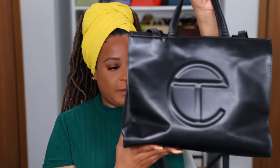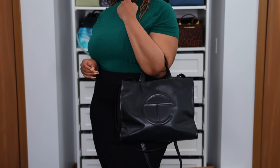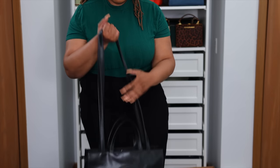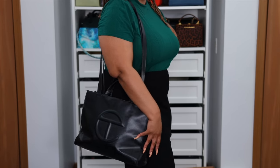So to do a what fits in my bag, it's a tote. So you already know a ton of things are gonna fit in this bag. And honestly, my bag is very misshapen because technically this is a shopping bag. So you're supposed to go to your bodega. You're supposed to go to ShopRite and use the bag. That is how this bag was meant to be used. So, you know, mine isn't as flush as most bags are, and that's perfectly okay with me because I'm using it the way it's intended to be used.